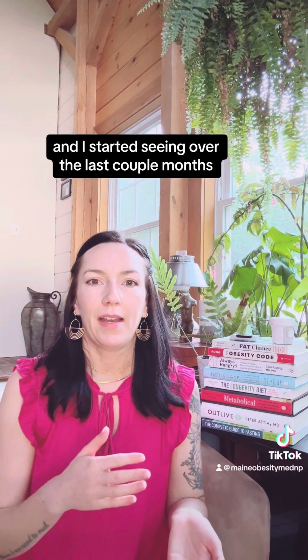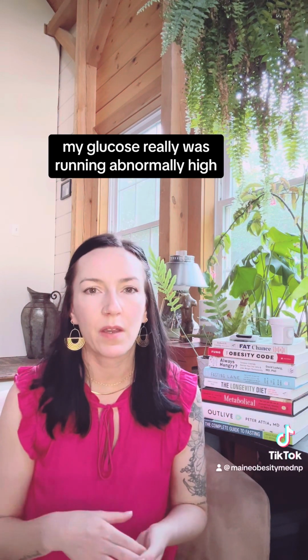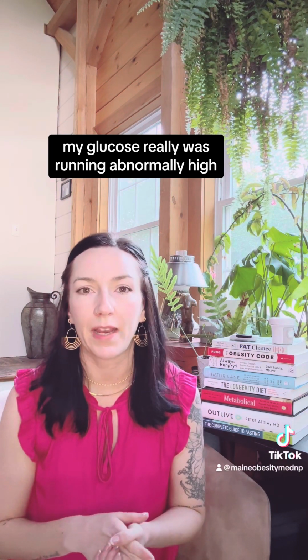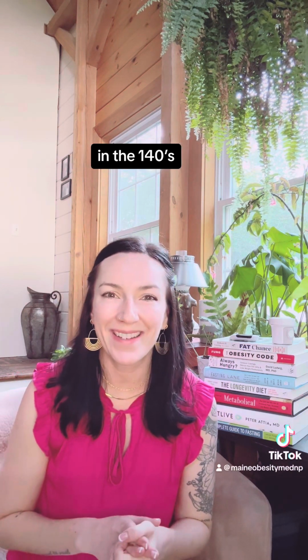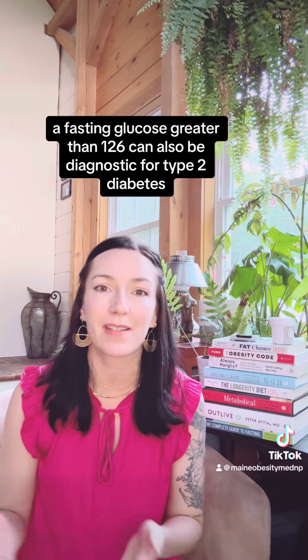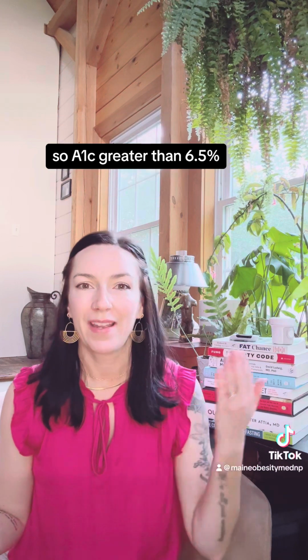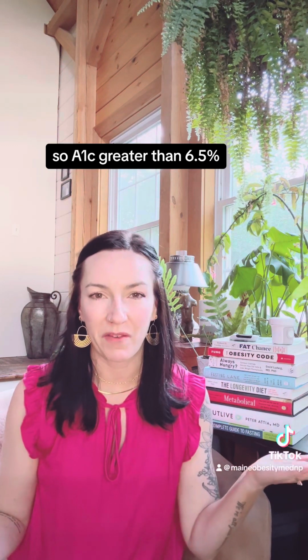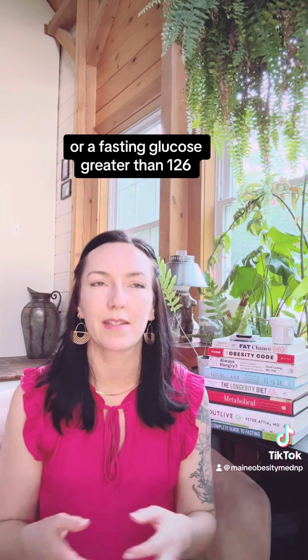So I started monitoring with the Freestyle Libre 2, and over the last couple months I started seeing that my glucose really was running abnormally high. So fasting, sometimes in the 140s, which technically, a fasting glucose greater than 126 can also be diagnostic for type 2 diabetes. So A1C greater than 6.5 or a fasting glucose greater than 126.